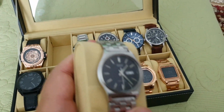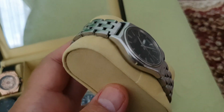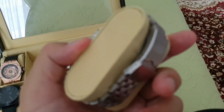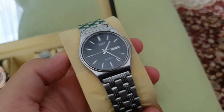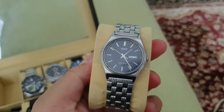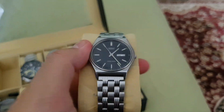I found this watch at my hometown. I believe it belongs to my late father, but there wasn't any battery on it. So I just changed just now. It cost me 18 ringgit to replace the battery. Quite a beautiful Orient watch.